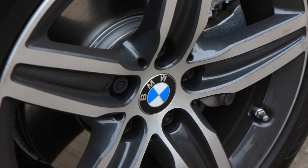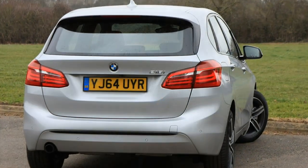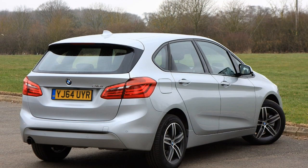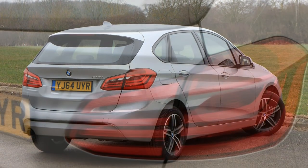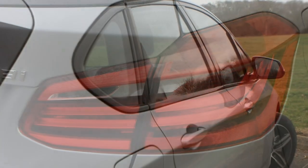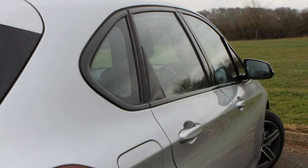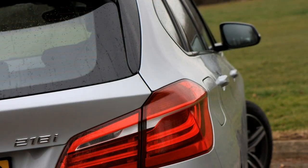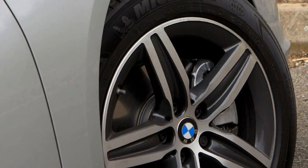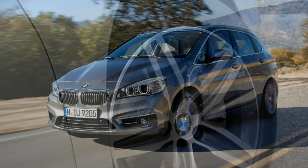BMW 2 Series Active Tourer, practical and good to drive. Once you're beyond the draw and the badge, it's this car's promised practicality that is the 2 Series Active Tourer's key appeal. Unlike some of its rivals there aren't any individual seats in the rear, but the bench is split 40/20/40 for folding and can be slid forwards and backwards to improve luggage space behind.